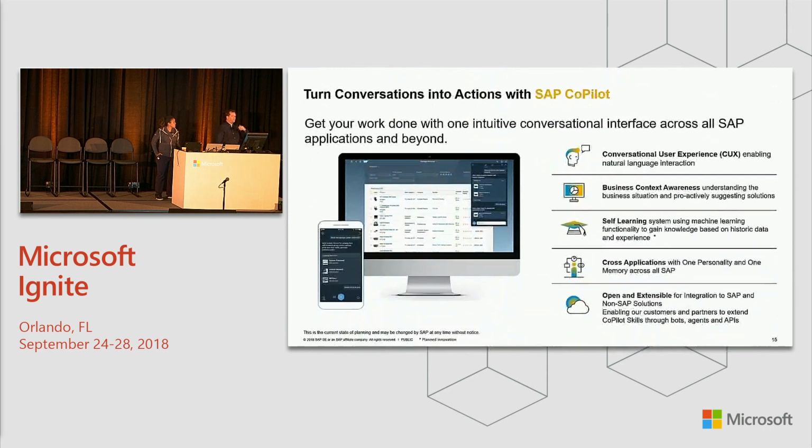So with SAP, they've built an infrastructure for turning conversations into actions, and they call this SAP Copilot. Now, at the center of this is a number of different AI and natural language technologies that SAP has built and built on top of. So understanding simple things like, what do you mean when you say today or tomorrow, to more complex semantics around natural language. The other great thing is because SAP is so ubiquitous and they have so many different systems that really run the enterprise, they're in a great position to build a very rich, contextual, business-oriented bot and leverage that to make those conversations even easier to understand.